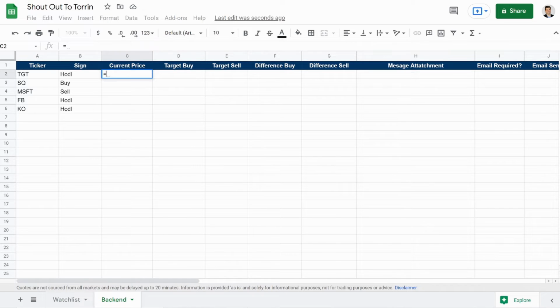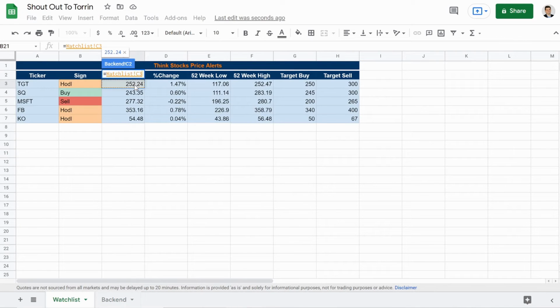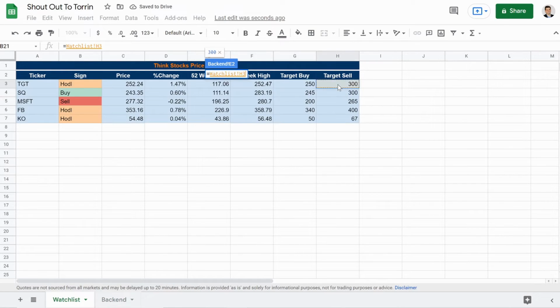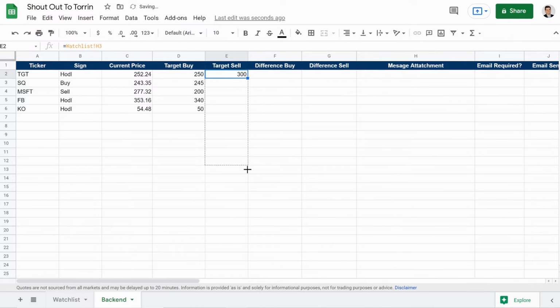Current price, exact same deal: equals, go back over to here, enter, drag it all the way down. Target buy, equals, go back to the watch list, here's our target buy, hit enter, drag it down. Sell will be the exact same deal: equals, sell, enter, drag it down. So now we have all of that. Very simple stuff. Now we get over to our next new function that we have to create, which is difference buy. Not a hard one.